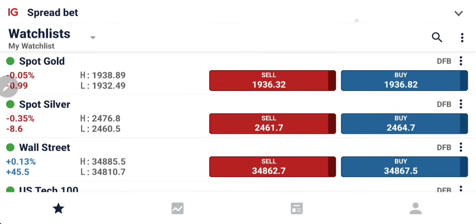At the same time, for silver, very clearly we have stated that beyond 2440, the next destination is 2480. What has happened? Precisely 2480 is achieved and it is now reached. I hope you all profited there too.